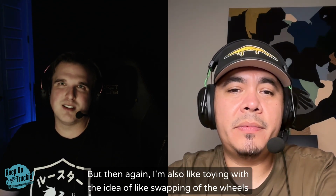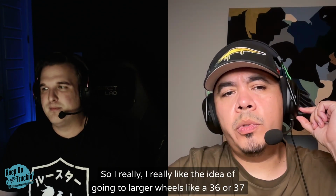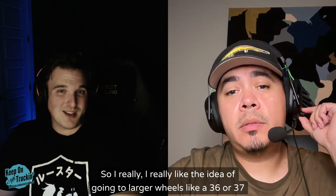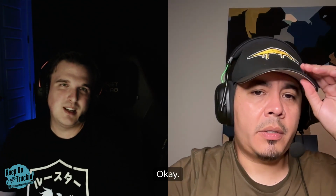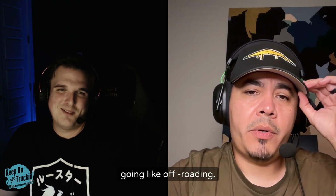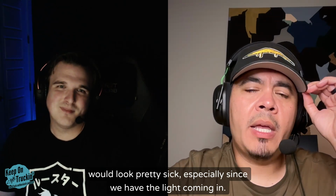I'm also toying with the idea of swapping out the wheels completely. Depending on the rims, I might actually choose the rim or choose the caliper too. So, what are you thinking on wheels? I really like the idea of going larger on the tires, like a 36 or 37-inch tire, and then a smaller wheel, like an 18-inch with a 37-inch tire. If you're going off-roading, I think that would look pretty sick, especially with the light coming in.